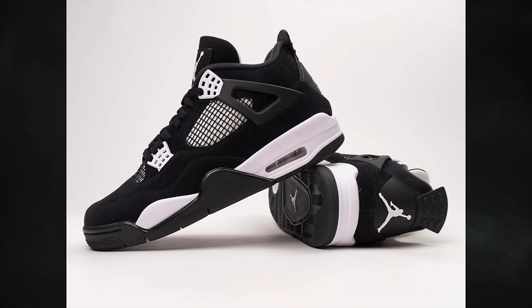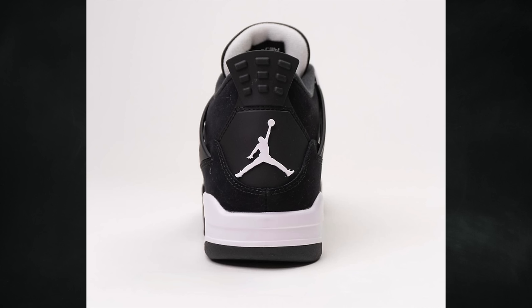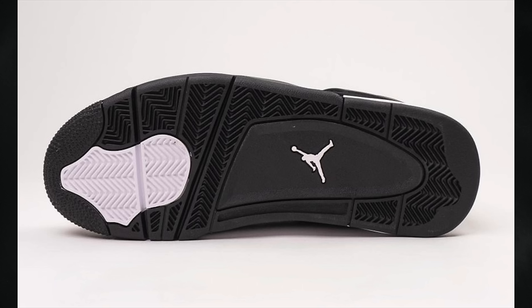Other than that, we have a black rubber outsole. So just a clean, straightforward look. I could see where these could become beaters, at least for me. And for now, the release date is August 24th. They will be available in full family sizes. So we have men's price at $215, grade school at $160, preschool at $100, and toddler sizes at $85.